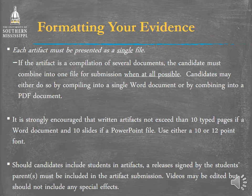Something that's compiled of several documents, so whenever you can, put them into one file. It's strongly encouraged that most of your artifacts not exceed 10 typed pages. If it is a large document, again, we strongly encourage you to put a note there drawing the reviewer's attention to the part that you want us to look at.